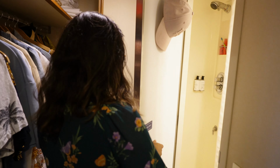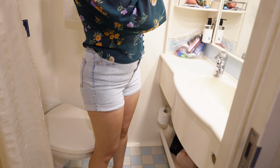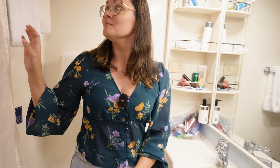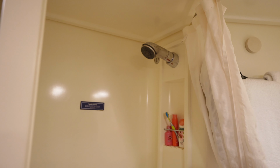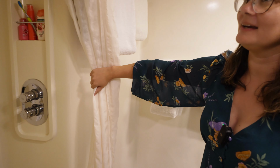In here, let's take a look, is the bathroom. This is a very small bathroom as you can see. Toilet behind me, sink over here with a couple of little shelves for all our toiletries. But the main tiny thing is this shower, which has a shower curtain. It's pretty small, and I tried washing my hair in there a few times, and it's pretty difficult with the water spraying on your face. Okay, let's go back out and do the rest of the place.